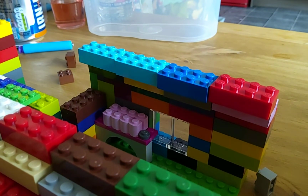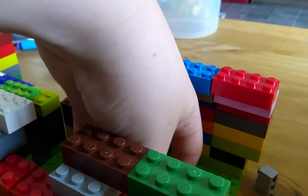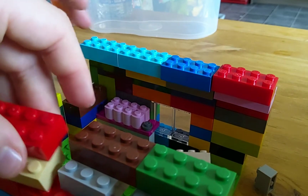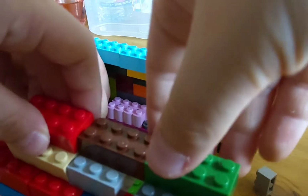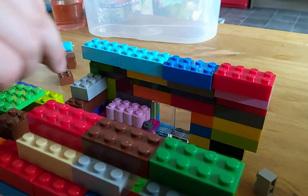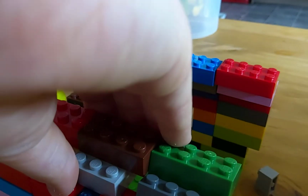Well, fixed. I'm coming home. No! God damn it, man. Oh, damn it, mate. We're taking a lot of time to do this and it's just failing us. At least we got a roof back on. We need a roof.